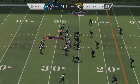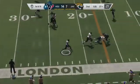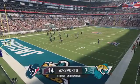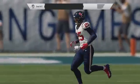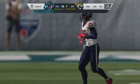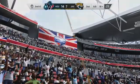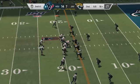On 1st and 10, Watson. Screenplay, Johnson. This will be stopped about 2 yards shy of the marker. 8-yard gain, 2nd and 2. Now the Texans will burn the 1st of their timeouts as they'll stop it with just over a minute to go before halftime. Facing a 2nd and 2 after that last catch, good for 8 yards.